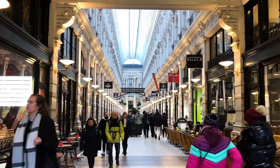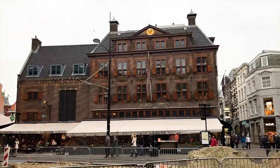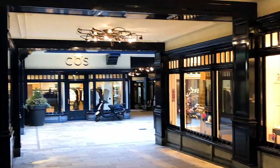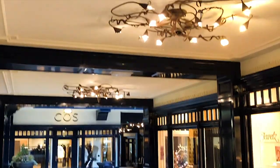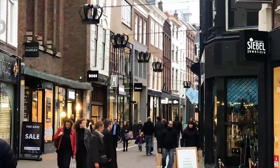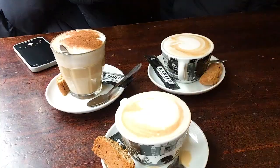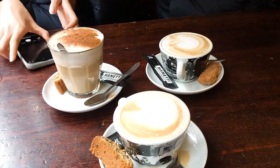Den Haag city center is huge, with rows and rows of buildings and shopping arcades. I love it so much. And then we rest at a beautiful arcade cafe for a good afternoon tea.